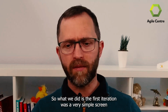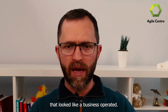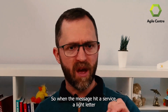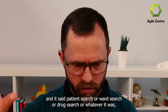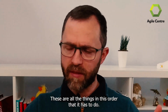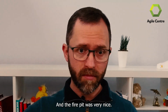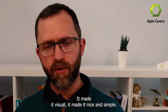So what we did was the first iteration was a very simple screen that looked like a bit of an operator. So when the message hit a service, a light lit up and it said patient search or ward search or drug search or whatever it was. And we built the simplest message route. These are all the things in this order that it has to do. And they could watch it go bing, bing, bing, bing, bing, bing. And the thing appeared. That was very nice. Okay. It made it visual, it made it nice and simple.